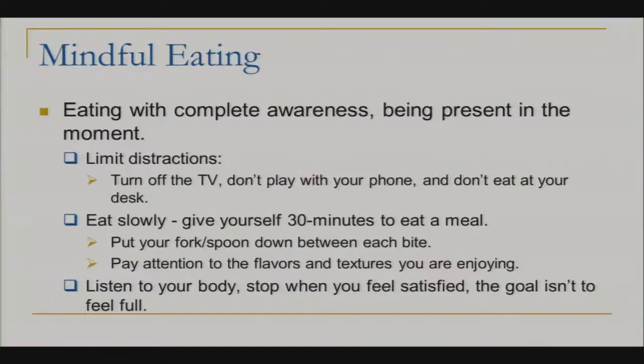Listen to your body. Stop when you are satisfied. The goal isn't to feel full. The signaling of full or stuffed means you've already overconsumed.